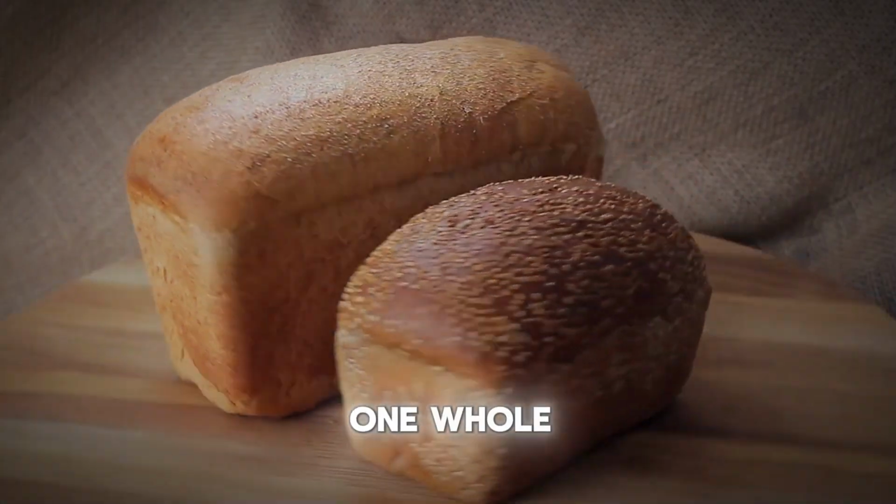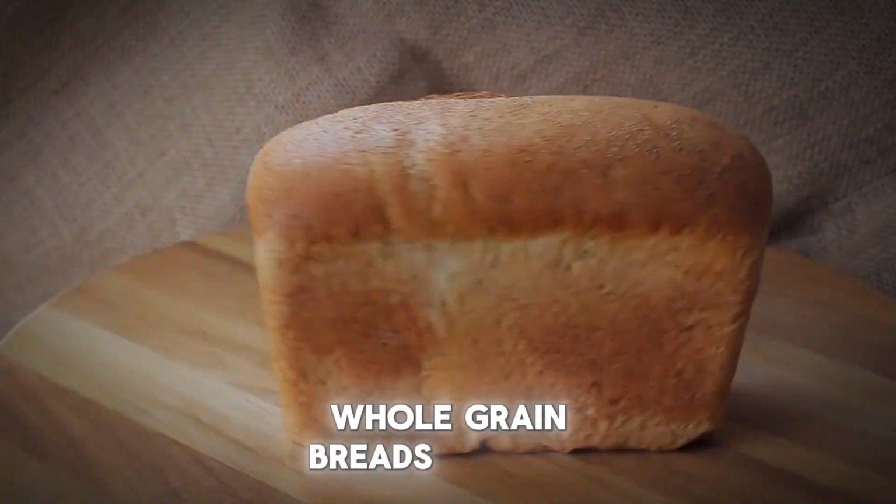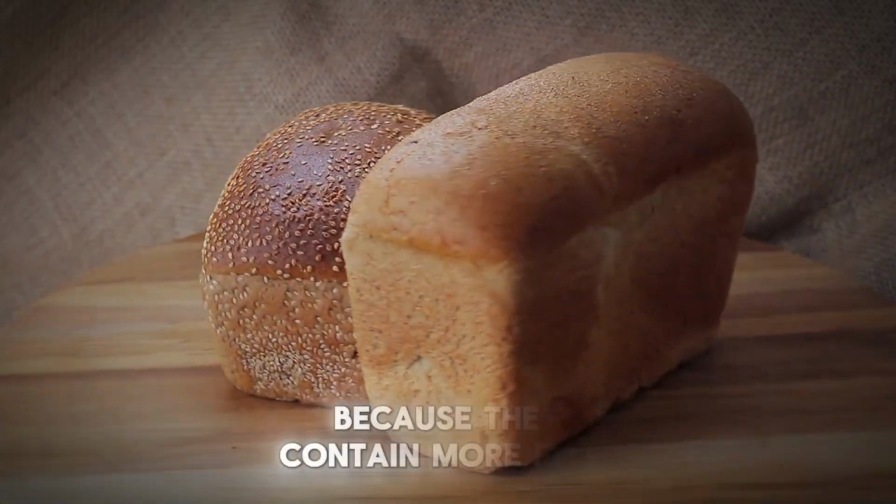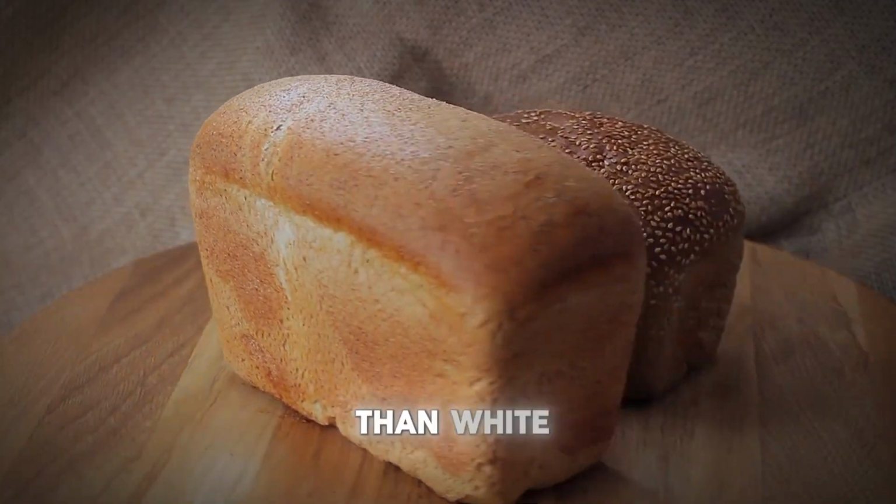1. Whole grain bread. Whole grain breads, such as whole wheat, rye, and pumpernickel, are better choices because they contain more fiber and nutrients than white bread.